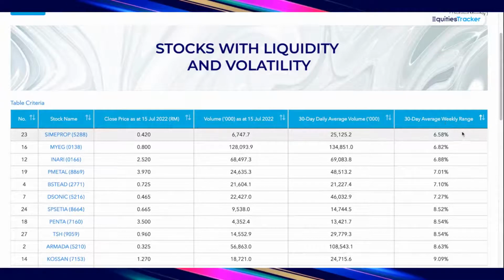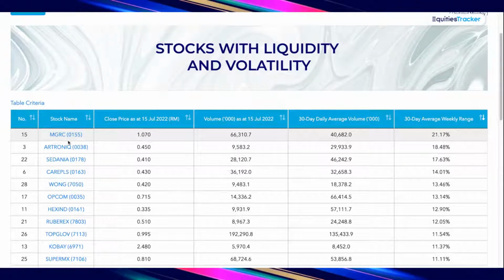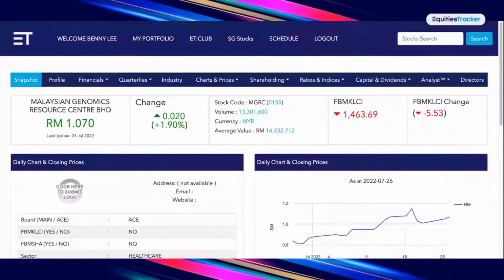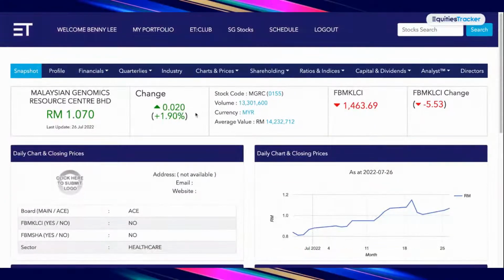We can also sort by columns. For example, this particular counter as of 15th of July has the biggest volatility, MGRC. The average movement is about 21%. The average volume is about 66 million, so it's quite high, right? Similarly on the SGX website, you can click on the counter and you'll get the details. This is what we're not getting right now on the SGX website, but we'll hold on for a while and see whether it is up and running. But you get this tool. We'll have more details later on.